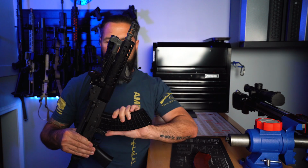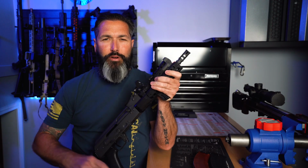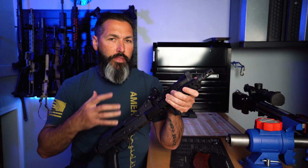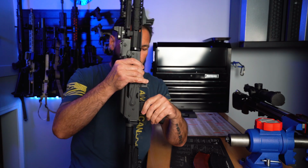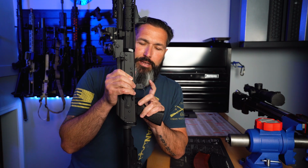Yeah, and that's what the AK-47 was designed to be. That's its function. That's what I love about it. So I really am digging getting back into the AK platform. One thing I did want to mention real quick, because I was just changing the mag and it reminded me of it: I would have liked to have seen a different mag release.